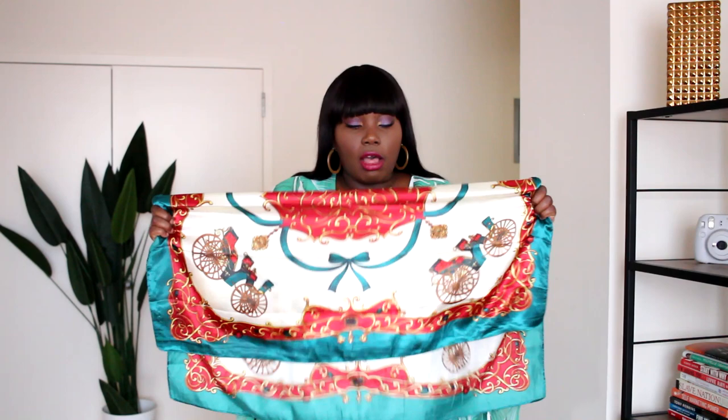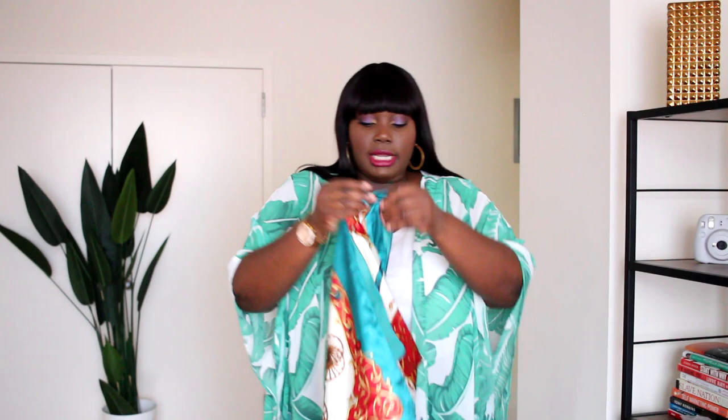All right, guys, so I want to show you these silk scarves that I found on Amazon. They're not 100% silk. They're like a polyester kind of blend, but they are so soft. Oh my goodness. They actually come in a pack of 5. So here's the pack that I got. They come pretty much in the same print, but just different colors. So there's a pink print here, the blue print. So I have blue, and the one that I've actually been using is this green one. It's green, red, and gold.